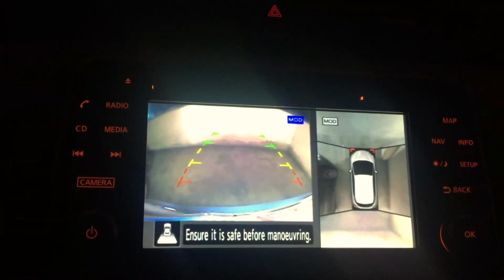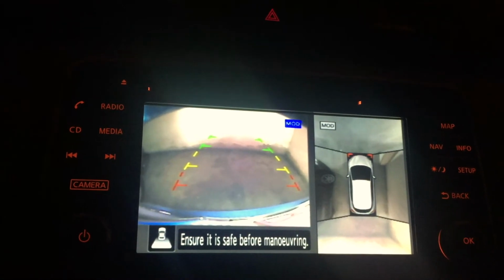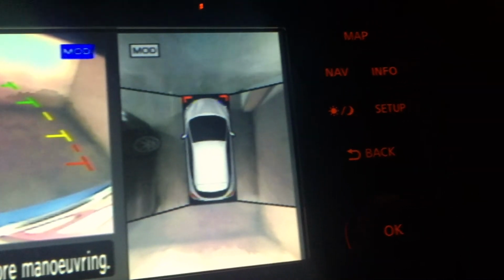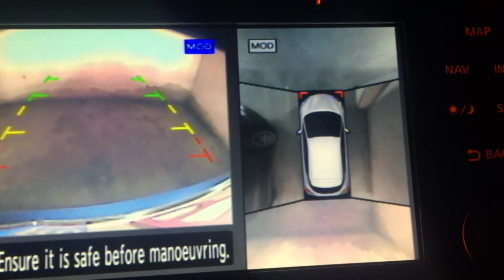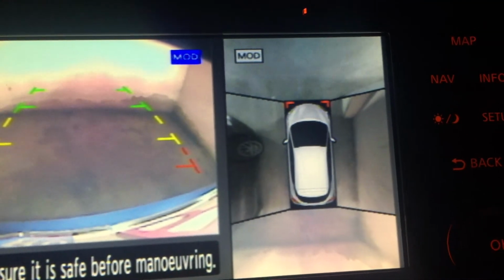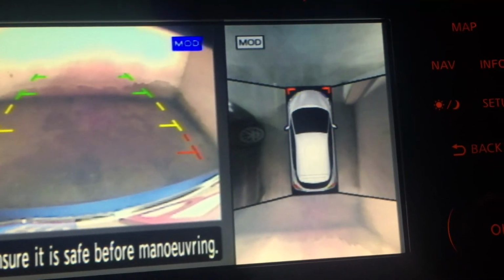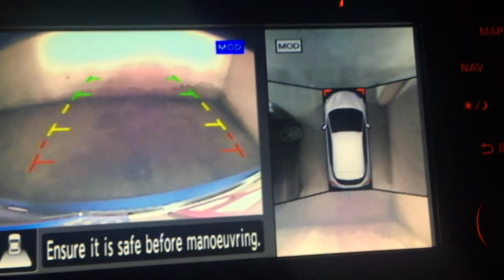It's one of the worst and most pixelated and blurry images I've seen in any car. Yeah, sure, you get the 360 view thing, but the lack of detail makes it hard to judge what you're actually seeing sometimes. So yeah, be careful with it. Don't rely on it too much.